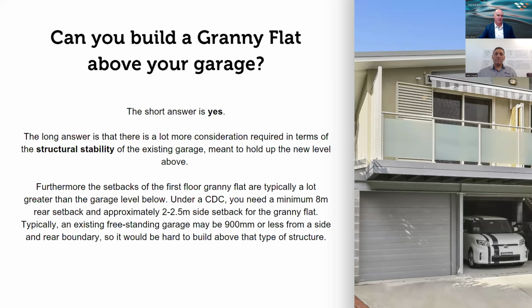Often it's probably cheaper to knock down the garage and build above it if the space permits. Or if you are in a laneway, it is quite common to have a garage with a studio apartment on top of it as well.